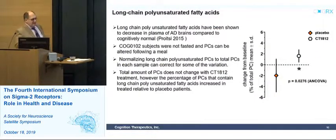Now, if we look at particular classes of metabolites, one set that looked pretty interesting were long-chain polyunsaturated fatty acids. There have been a couple of studies that show them to be of interest. And I should say another thing about our study is that in the Toledo paper, all the patients were fasted overnight before samples were taken. In our study, there was no control over that, so that can lead to a lot of variability.